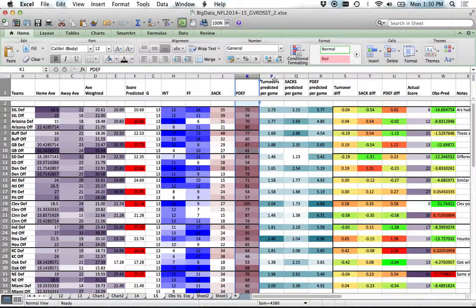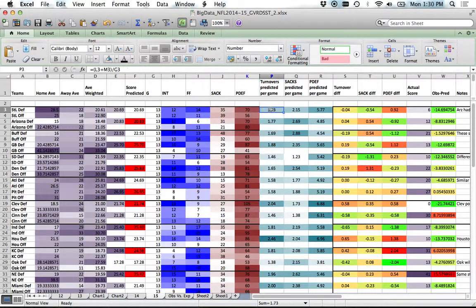We also predicted the turnovers per game for each team. And this is based on the amount of interceptions and the amount of forced fumbles divided by the total amount of games. Everybody see that? So we expected each team, St. Louis and Arizona, to get 2 turnovers. How many did each team get in the game? Go to the game.